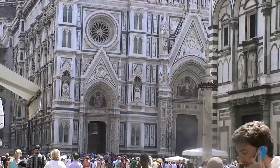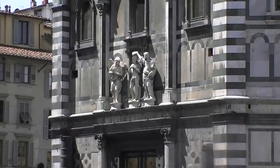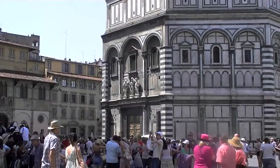The 11th century baptistry is one of Florence's oldest buildings and most extraordinary. The three doorways into the octagonal Romanesque structure tell the story of humanity's redemption that, in the early 1400s, helped usher in a new age that would become known as the Renaissance.